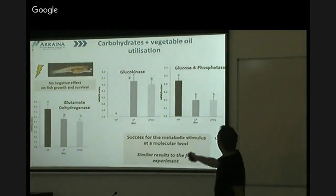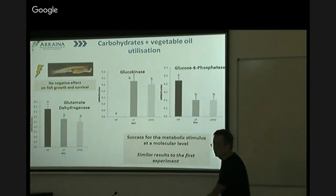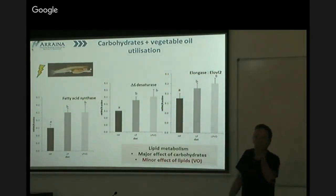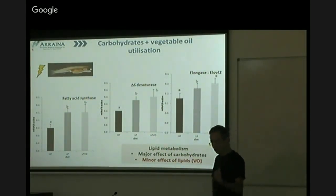And for the biomarkers of glucose, and the same for amino acid catabolism, you can see that there is a big increase of glucokinase and a decrease of glutamate dehydrogenase. So as for the first experiment, effectively, it's possible to do this stimulus without any problem. At a molecular level, we can observe something very clear, similar to the first experiment. In this experiment we also analyzed some lipids because, of course, we have a diet with vegetable oil. Here we can see that with this type of diet we have some effect, but not very strong, for example for the enzyme elongase, which is apparently slightly higher expressed in fish fed with vegetable oil for the stimulus compared to the other diet. So apparently there is something, but it's a really minor effect if you compare it to the carbohydrates.